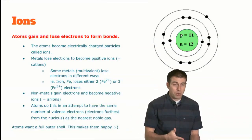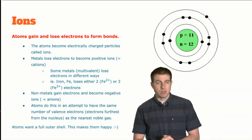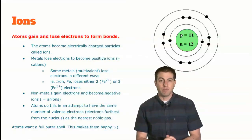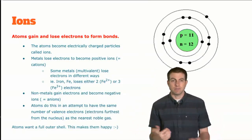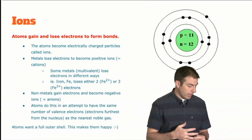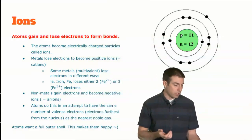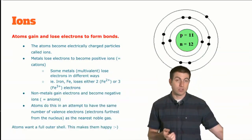Now you're saying, Mr. Borden, how do I know if they're gaining or losing? If you want to think about it this way, atoms are really lazy. They're always going to do the easiest thing. So above me here, I have atomic number or protons of 11. So this is, if I look on my periodic table, 11 is sodium.